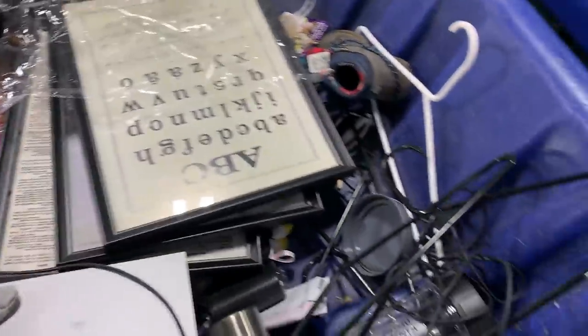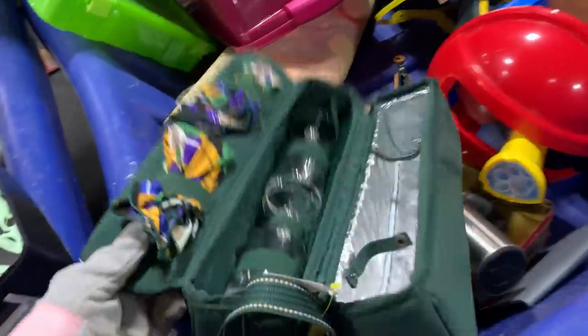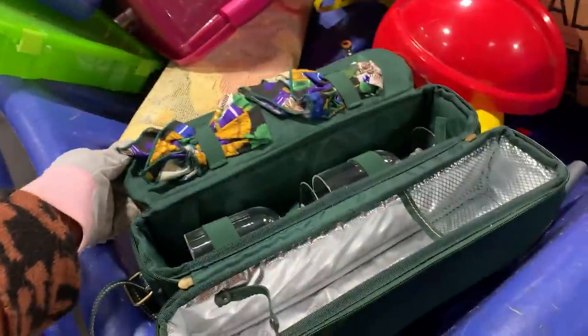Oh! I think I got the good bin. I got the good Christmas bin. Here's a little picnic thing. Have a nice picnic. Have a glass of wine. A wine picnic. Oh, and a vintage baby thing. Wow. I feel like my voice is turning really strange.